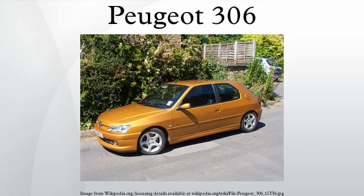Motorsport. The Peugeot 306 Maxi competed in Group A of the French and World Rally Championship. The GTI version of the car also won the Spa 24 Hours endurance race in 1999 and 2000. The car took the Danish Touring Car Championship in 1999, 2000 and 2001, and the Asian Touring Car Series title in 2000, 2001 and 2002.